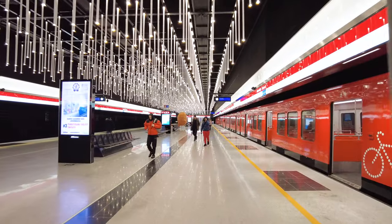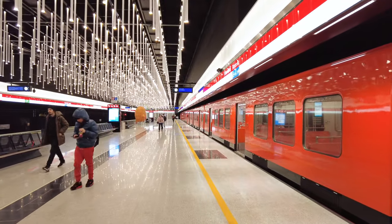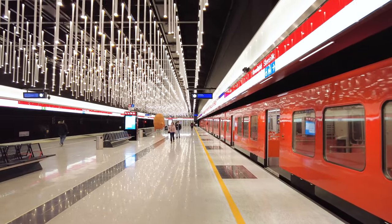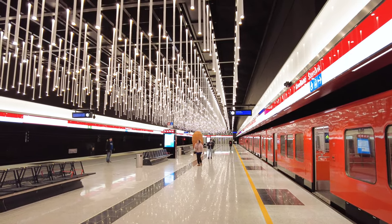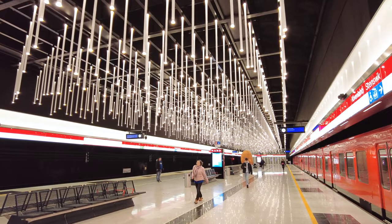And now we are entering the platform. The real eye-catcher is the ceiling lights. The lights are even pulsating slowly. It brings life to the hall. It's like a heartbeat.